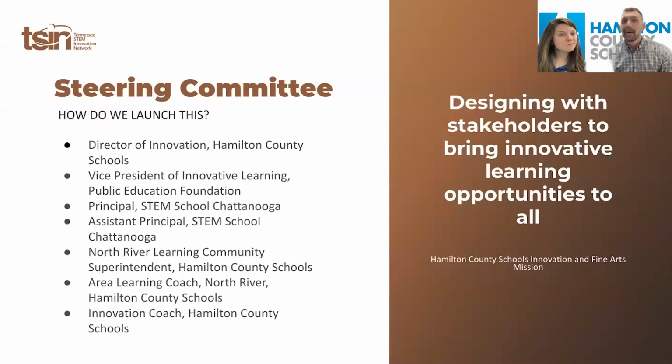So of course, like all things, how do you begin a process like this? We're going to have more than 40 labs. So how do you make sure that this is launched and you're taking information from everybody? Our office's mission, on the right here, is to design with stakeholders to bring innovative learning opportunities to all. And we really mean all here. We want that to be representative of our whole district.